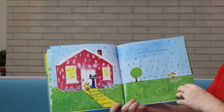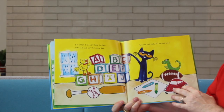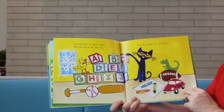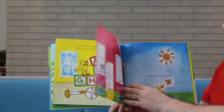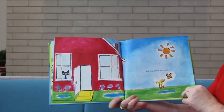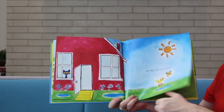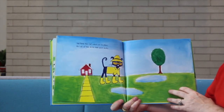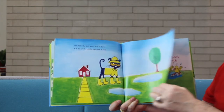You see something over here. That is. One little duck was there to play. One cool cat this rainy day. Pete the Cat said, "It's me and you." But that little duck left too. And off he goes. Stop raining, the sun is coming out. Sad Pete the Cat went out to play, but all of the ducks had gone away.